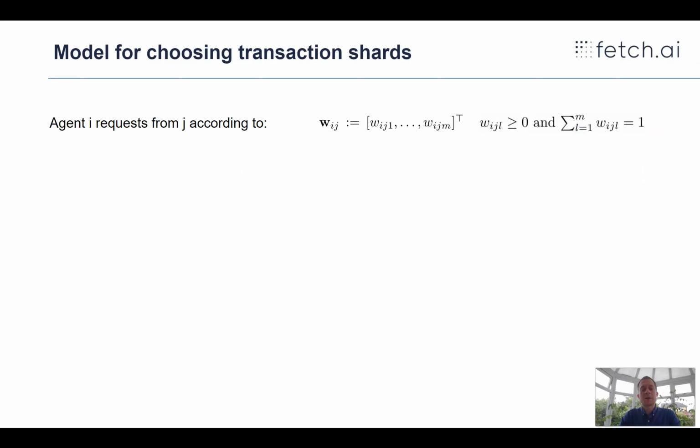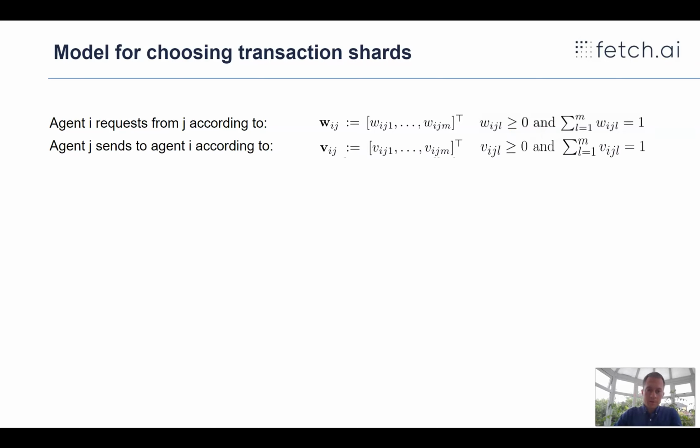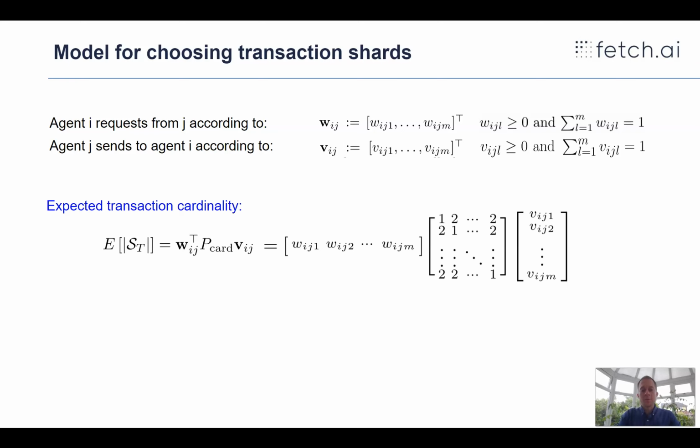So let's suppose that the agent requests based on a distribution over the shards, where each of these entries is non-negative, and they sum to 1 as in a normal probability distribution. Similarly, the sender selects a shard to send according to a distribution. From this, we can express a couple of useful quantities.